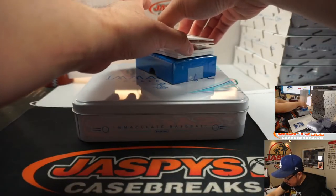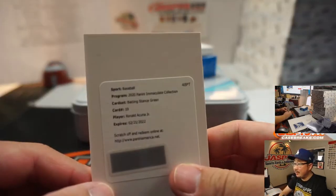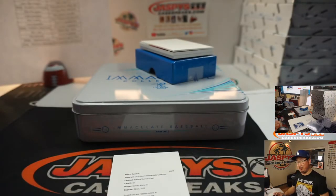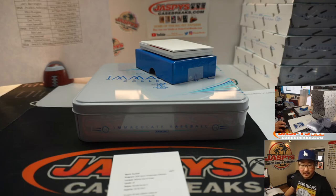The redemption is going to be Ronald Acuna Jr., batting stance green. One of the green numbers. Well, traditionally, let's look before we get any hopes up. CardboardConnection.com has a good list of parallels. Let's go to Immaculate Baseball. It's a big checklist here, huh?